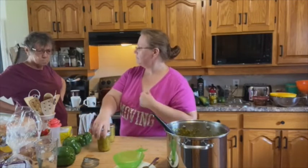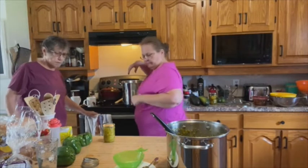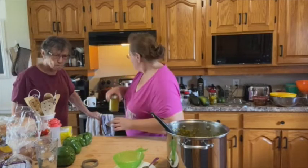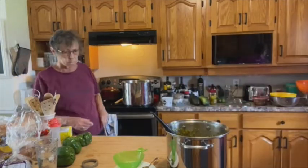See? That's it. Just like that. I don't know why Terry tightens his up so tight. We have enough room for one more jar. Oh, good. Okay. So let me grab one more.